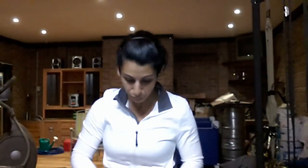This one is a 6 kilo kettlebell. As you can see, it's already a lot bigger than the other one. The handle's a lot thicker. And this is an 8 kilo kettlebell. So again, the shape is bigger. The handle is even thicker.